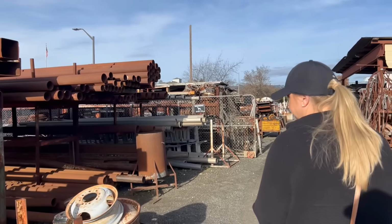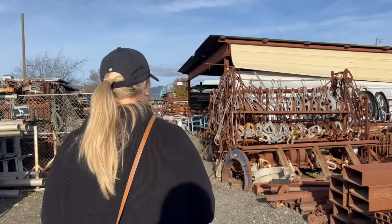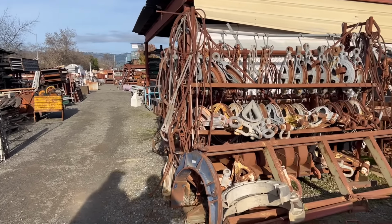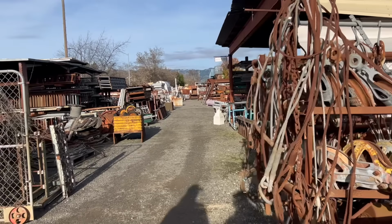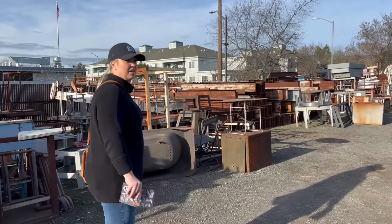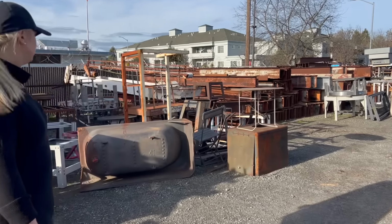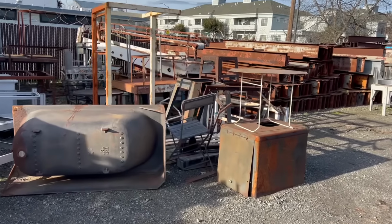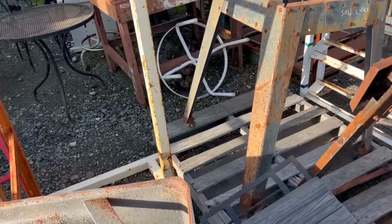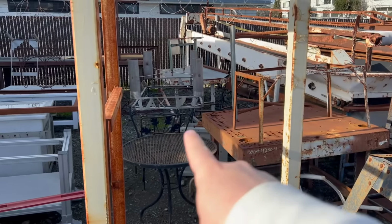There's so much stuff here. It's kind of crazy. I wonder what the prices are, because nothing has a price. We'll have to ask. It might go by pound. There's a little patio chair right there. It would obviously need to be fixed up. And there's a couple bistro sets back there too.